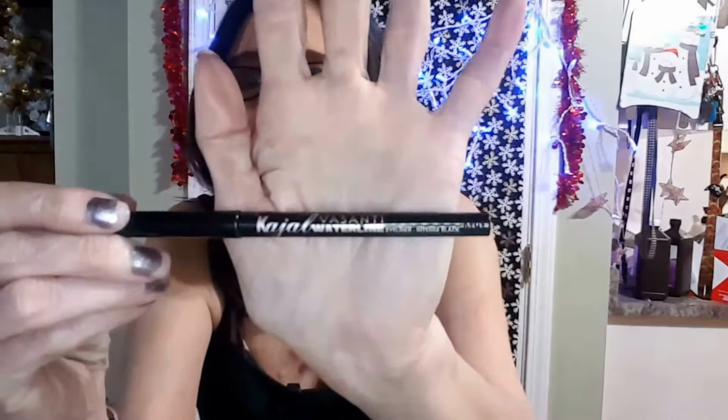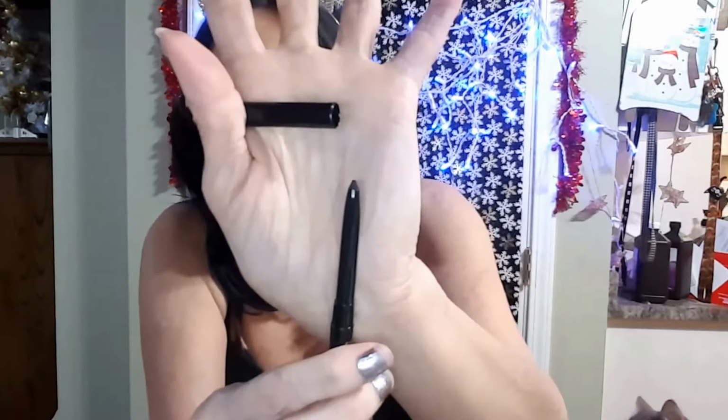This is the loose pigment shadow. It's the same color, so I'm not going to take it out of the box. This is another black eyeliner that I got. It's just a different brand. So I do look forward to this. So that looks really nice.